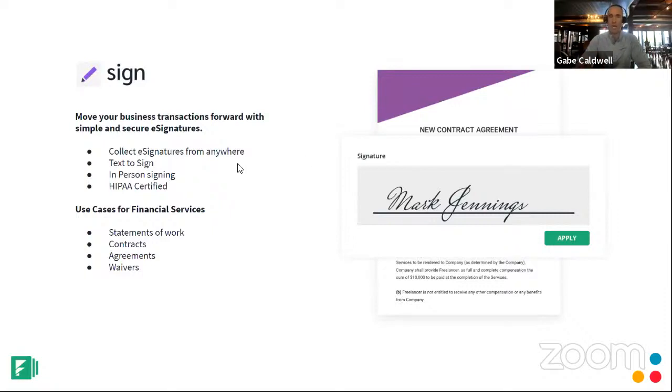And we have a feature called text to sign. So most solutions will email something to a signer. We can text it to a mobile device. They get a link, they sign it, it comes back to you, and that automatically gets saved back inside Jetpack Workflow. Text to sign is going to give you a conversion rate about 30% or higher compared to an email inbox.